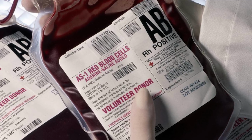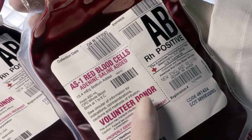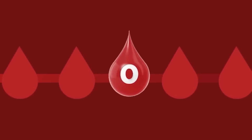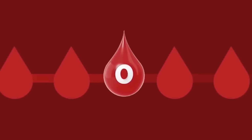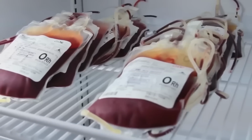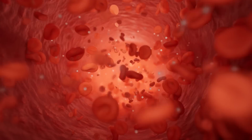People with type AB blood are special. They wave both A and B flags. Then there's the enigmatic type O, lacking A or B antigens altogether. This absence grants type O blood a unique power. It's the universal donor. In emergencies, someone with type O blood can be a lifesaver because their red blood cells are less likely to trigger an immune response in the recipient.